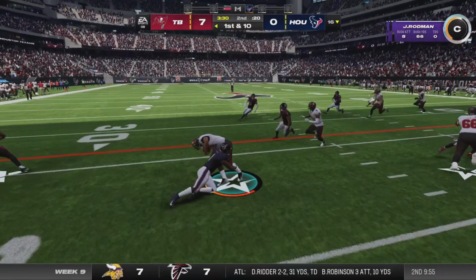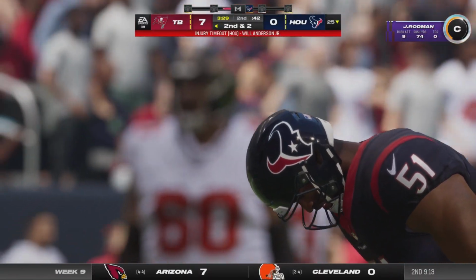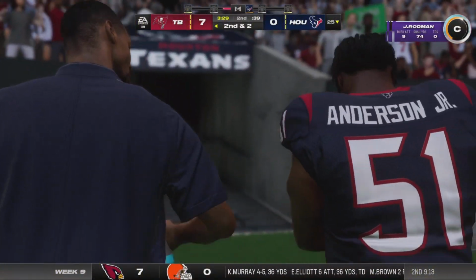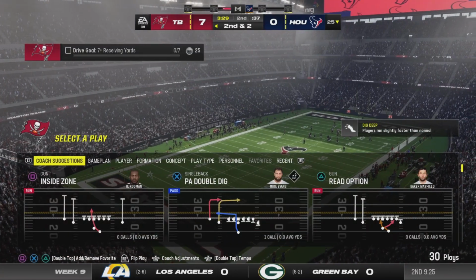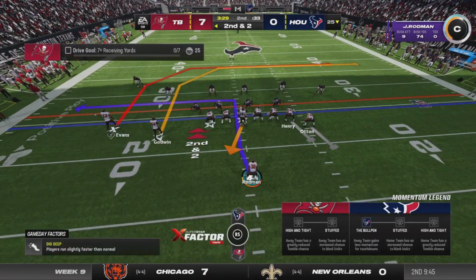From the gun, they'll try to run it. And the result here, a pickup of 8. Leaves them with 2 to go on second down. The time called here because a member of the Texans is in some discomfort. So as the medical staff takes a look, we'll step aside. 2 yards to go, second down.